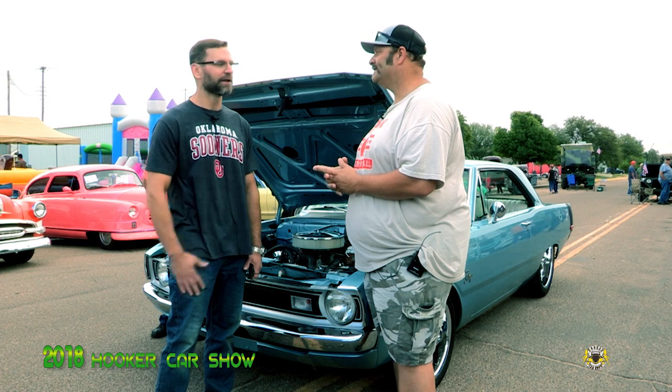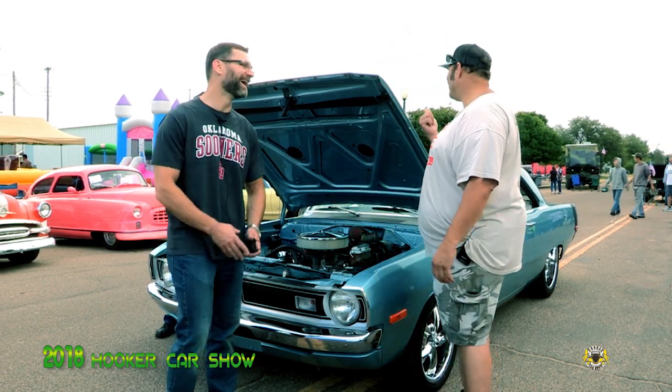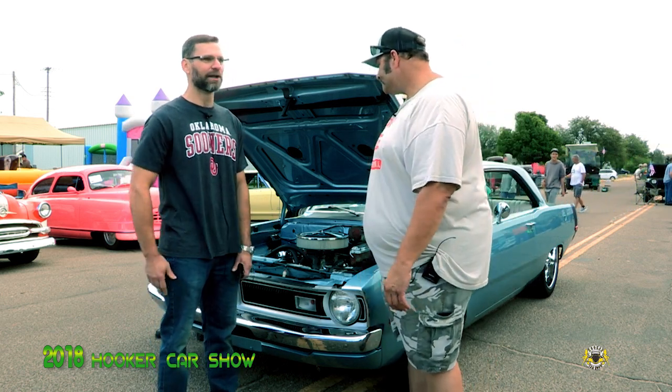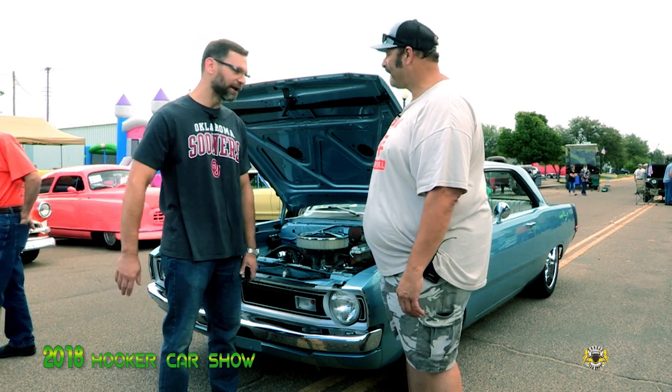Oh, it's a 318. It's got the 340 double scoop hood on it. So it's kind of a clone. That's what juked me up. I thought it was. Yeah, it's a bit of a clone, but it's not a 340 numbers matching car. So it was a 318 out of the factory. It's still got the 318 in it.